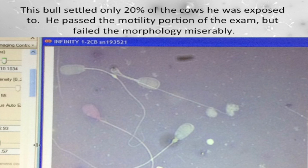So just a prime example. Motility, this bull passed. Morphology, he didn't. Subsequently, we only had a 20% calf crop. So again, taking that extra step and getting your veterinarian to perform the morphology is extremely important.